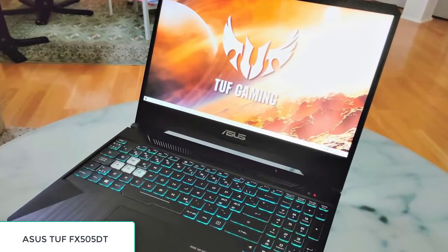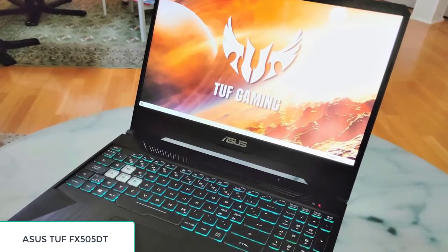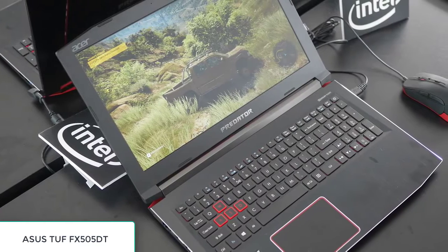With the IPS-level Nano Edge display, the images are unbelievably clear. The colors are vivid and accurate, like you would find on more expensive gaming laptops, like the Acer's Predator Helios 300, coming up later in the video.